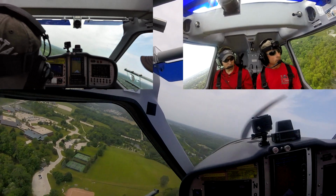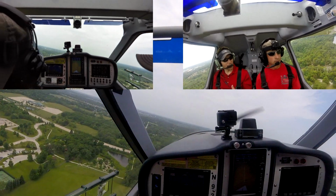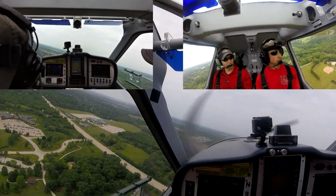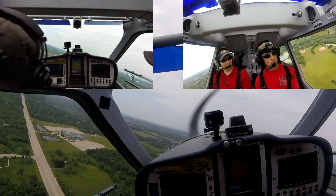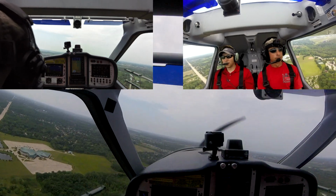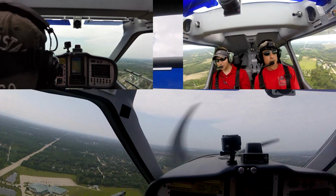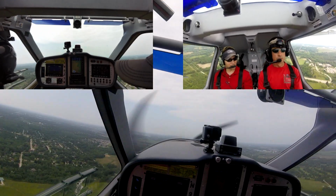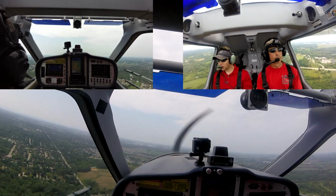So you can see, that happens in a hurry. Yep, that's why it's so important to have that plan, verbalized before you do it. Hopefully that never happens. That's kind of the nightmare scenario, an engine failure below 500 feet. But you can see how quick that happened, and there's going to be 2 to 3 seconds of hesitation when that happens, and having that plan in place.